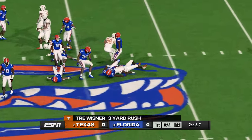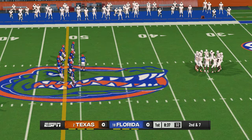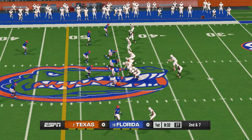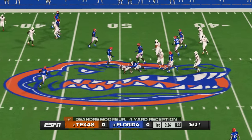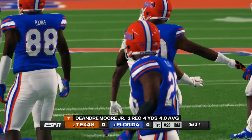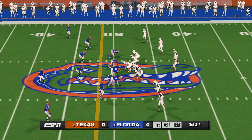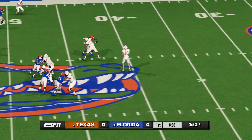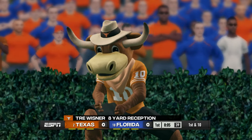He's taken down at the 44. That'll make it 2nd and 7. Throws complete, and he's hit right away. They need about 3 yards to get the first down here on 3rd down. The crowd at this stadium always a factor in a football game. Nice pitch and catch for the first down. He's tackled at the 44-yard line.